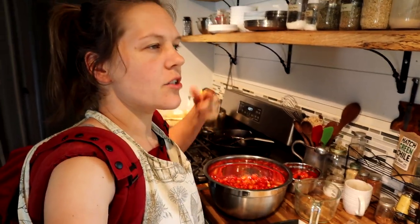of sweet chili sauce. This is a recipe from my grandmother on my dad's side. So my dad's mom. She used to make it when I guess he was a kid and he always loved it. So my mom made it when I was a kid. And so I kind of grew up on it.